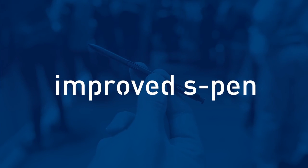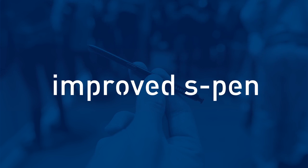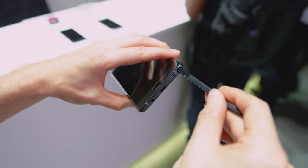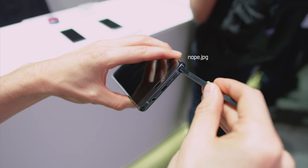Next up at number 3, the Note 7's S Pen is better than ever. Now for sure, the biggest feature with the new S Pen is this time you cannot stick it in backwards and effectively wreck your pen. That was one of the biggest problems with the Note 5, and what was weird is no one seemed to believe it until they tried it for themselves. It was like, nah, that's a lie, let me put it, oh my god, what did I do? So it's a small thing, but the fact that you cannot do that on the Note 7 is a plus.